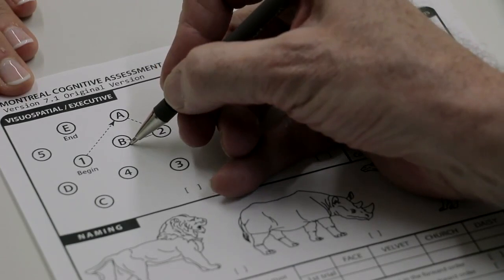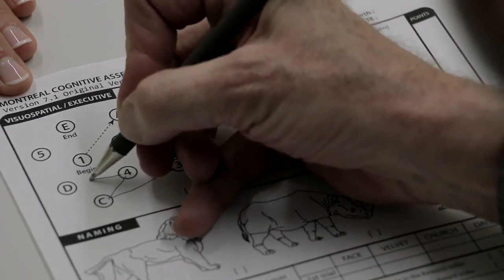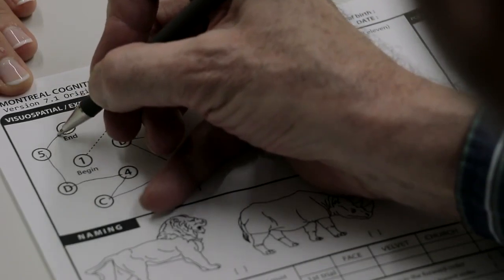So we're going to start off with some tasks that you do with a pen. This is the first one here. This is a pattern of alternating numbers and letters, and I'd like you to draw this pattern for me. I've started it for you. It starts at the number 1 and then goes to A and then goes from A to 2. So I'd like you to pick up at 2 and continue alternating numbers and letters until you get to the end here. Okay? So 1 to A, A to 2, and now you start there. Terrific. That's great. Now keep the pen.